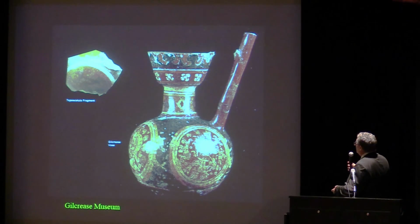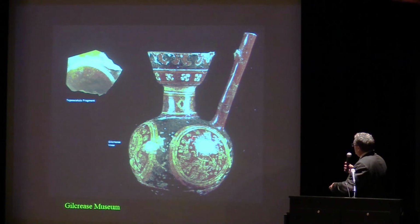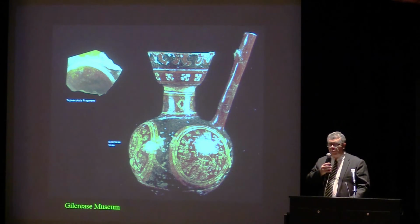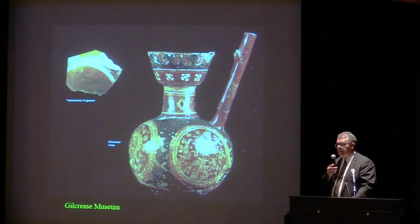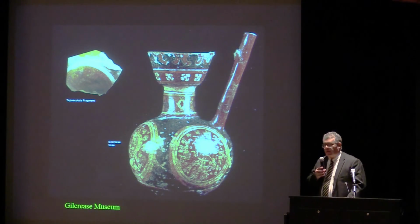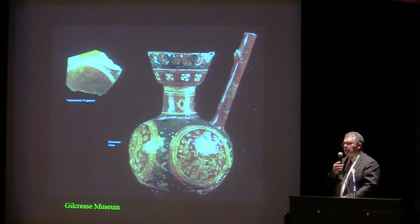This is a beautiful piece that has medallions that feature serpent heads on them. It's done in a burnished black slip with orange or kind of a reddish slip paint, and then it has an ornamentation of white flowers, which are generally taken to be datura, which is natural LSD, and a number of other more ornamental features.